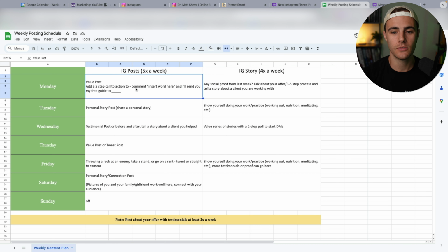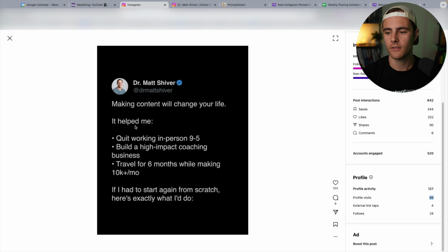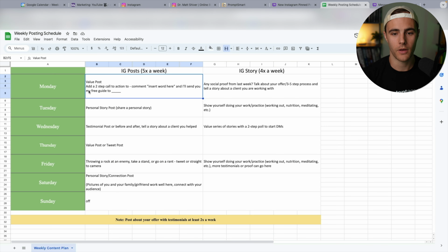And I personally do carousels. So like the one I showed you earlier, this one was a really good one. I don't know if I posted on a Monday, but this type of post is 100% what I would post on a Monday. It provides value for the right people and it has a call to action to comment for a resource. On Tuesday, I would post a personal story post.